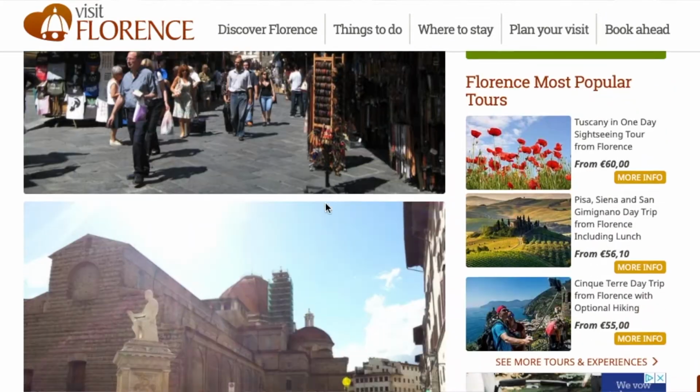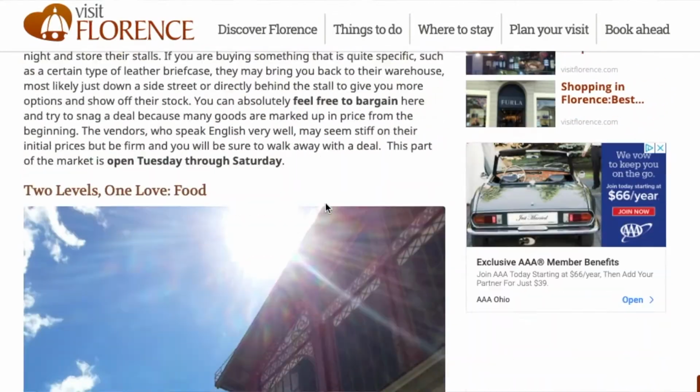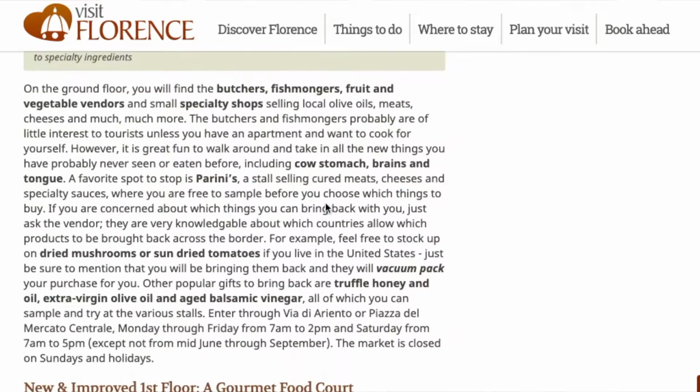It's an outside market, and then there's another place where you can go inside to get things like food, olive oil, wine, spices, and there's restaurants on the inside. It's a pretty fun place to go. You should definitely check it out. Here's another one with this pretty flower pattern. You can get more intricate ones, but the prices of these are pretty low. You can also get keychains and things that are leather.